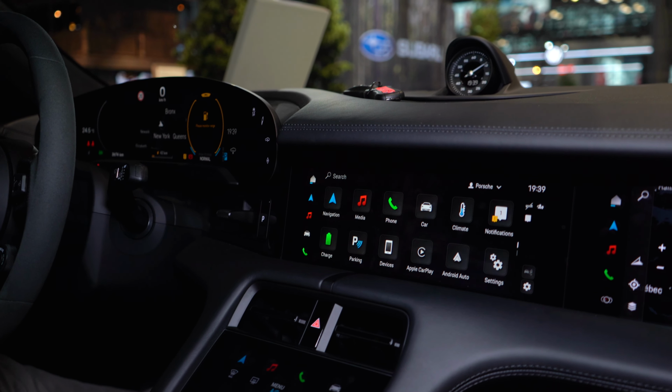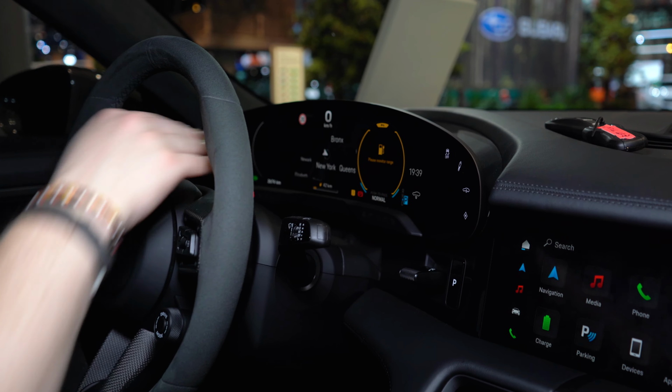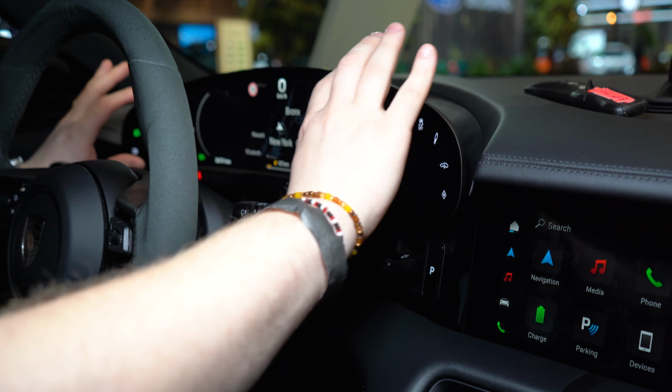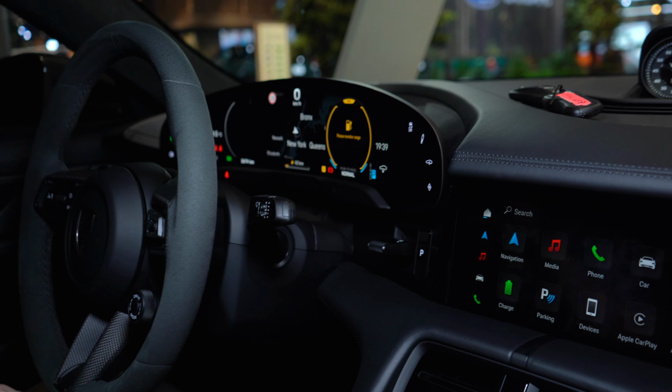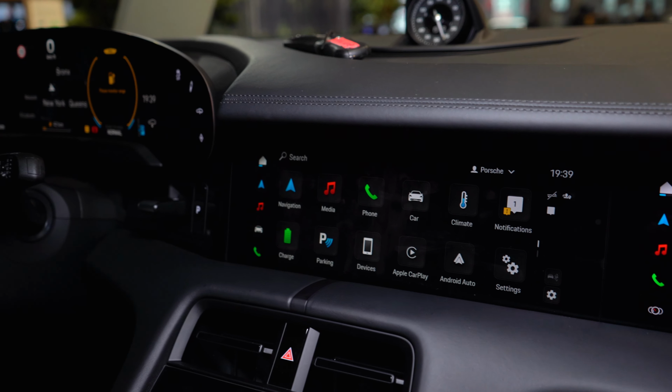Now, like I said, this is pretty similar to the previous generation of the Porsche Taycan. You have your gauge cluster up here, but there is some downsides to it. Everything here I cannot see because of the steering wheel, but you do have your digital gauge cluster that shows you your maps, your range, and pretty much everything that a gauge cluster should show you.